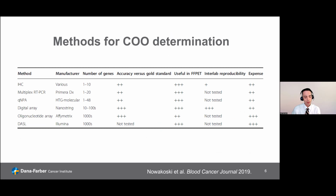So this is from that same review, a nice overview of the current methods for cell of origin determination in DLBCL, which again, I'm mainly providing as more of a precursor to the molecular resolution of these high grade subtypes. This is a nice summary because it shows some of the key features, which would be tractability in archival tissue, interlaboratory reproducibility, and expense.